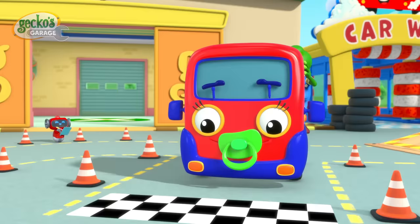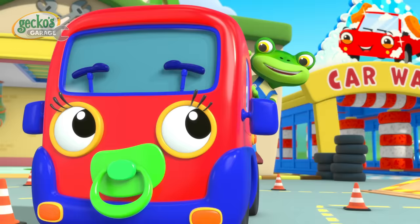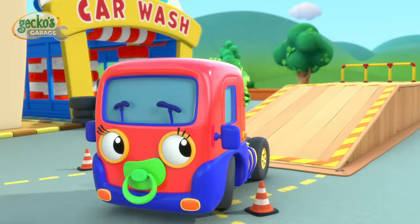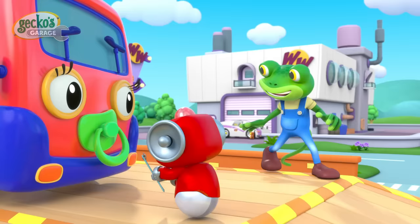Good job, Baby Truck. We're almost done with your driving test. You just need to reverse up this ramp. Don't worry. Slow. Easy now. Nicely done! You passed your first driving test, Baby Truck.